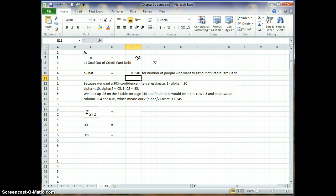And because it said in there to estimate with 90% confidence, because we want a 90% confidence interval, 1 minus our alpha, or the significance level, is equal to 0.90. So our alpha is 0.10, and we take the alpha and divide it by 2 to give 0.05. So 1 minus 0.05 is equal to 0.95.